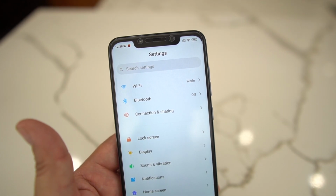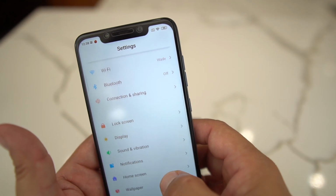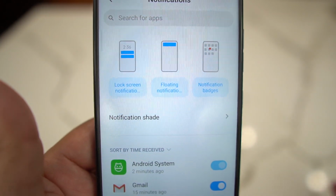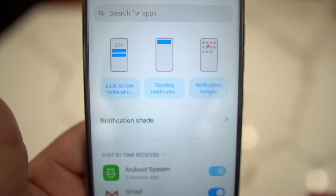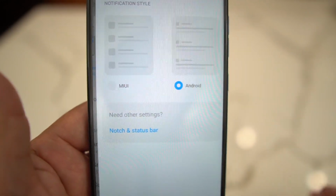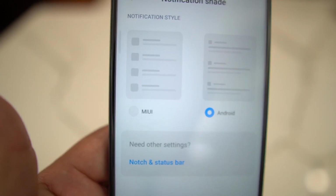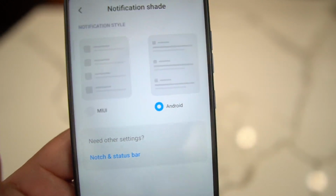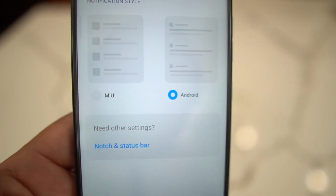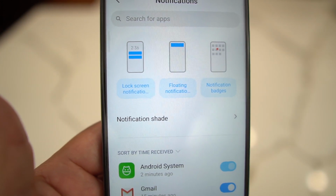What else? You also have the notifications here. If you go into settings, notifications, you have the different setups for lock screen notifications, floating notifications, and notification badges. Also, different types of notification shades. So if you want to do MIUI or Android, you can choose whatever one you want. If you want to change the MIUI or go back to Android, you can do that, which is really cool.